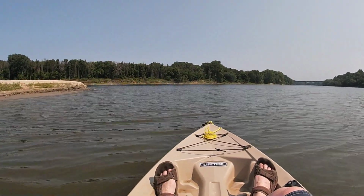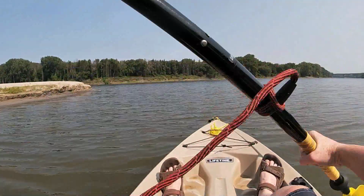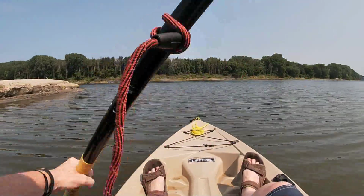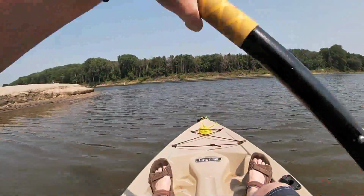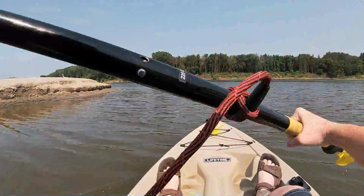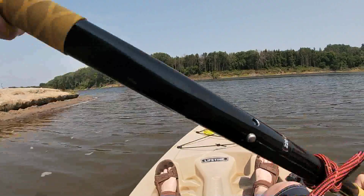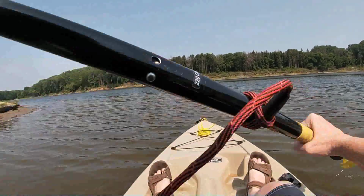Oh, this is it right here. This is where the two connect. And now we head up the Mississippi. Oh, this is pretty shallow right here. You can see the water difference.